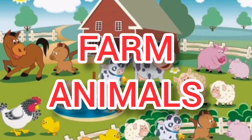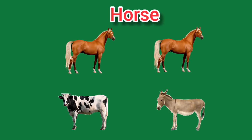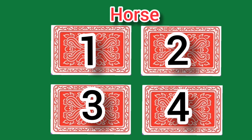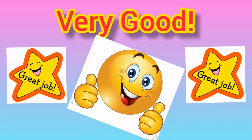I am going to show you different pictures of animals. You are going to tell me the two numbers that have the same pictures of an animal. Are you ready? Let's start! Horse. What are the two numbers that have the same pictures of the horse? 1 and 2. Let us open 1 and 2. Correct! Horse. Very good!